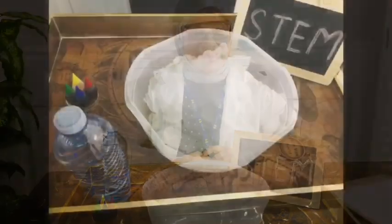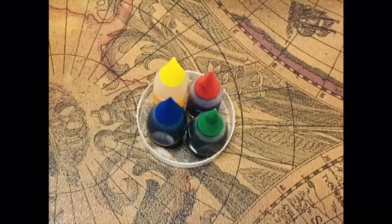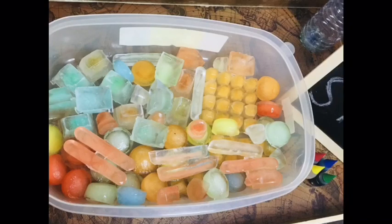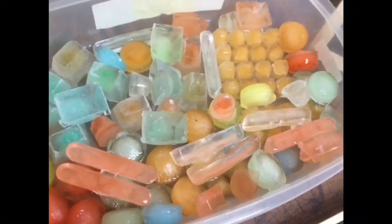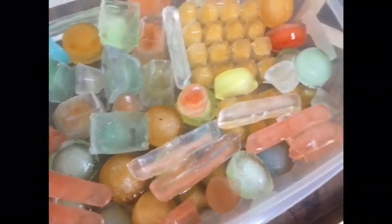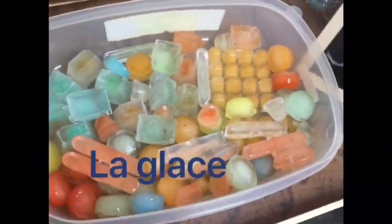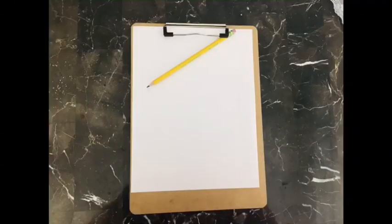Wonderful. Let's start our experiment. We need a water bottle, food coloring, and ice. La glace. Can you say la glace? Great! You can create your own colorful ice cubes. It's so much fun. La glace. Ice. Also, you need paper and pencil to record your findings.